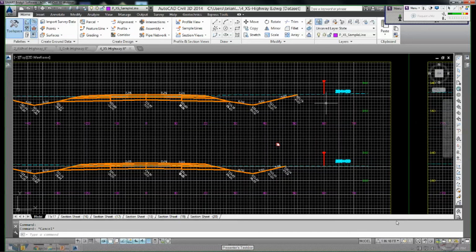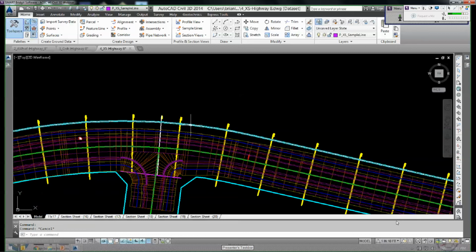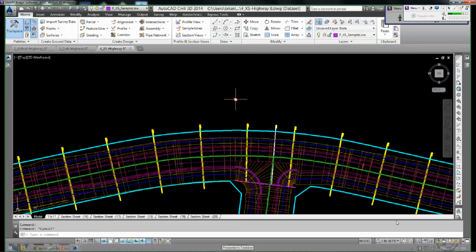Let's look at this one over here. This is an alignment. I'm going to do this a slightly different way. I'm going to create a feature line from this alignment.